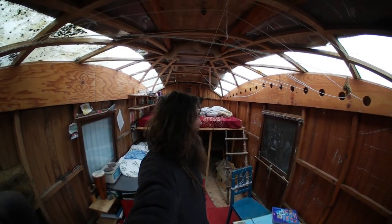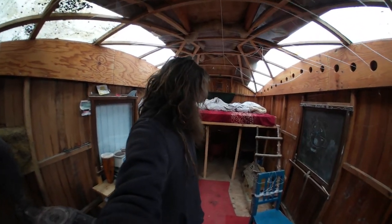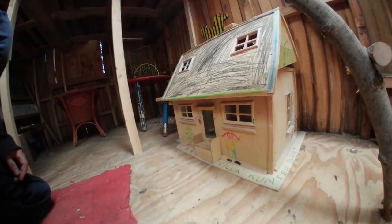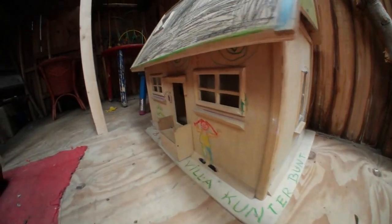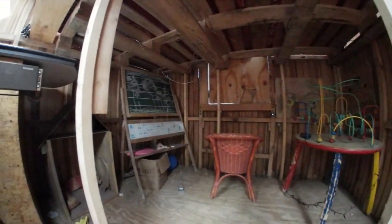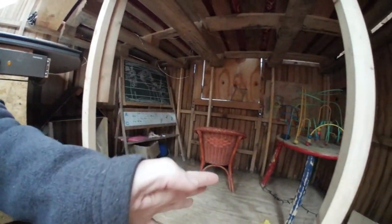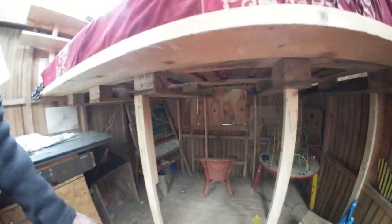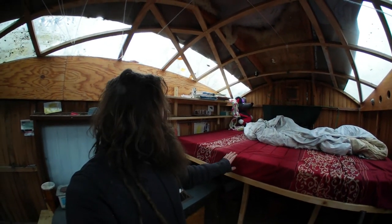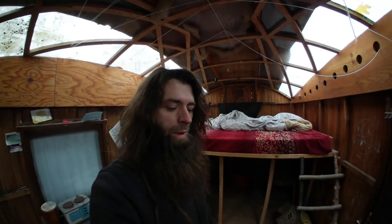wagon of my daughters, the blue turtle Cassiopeia here. It's called Villa Kunterbunt from Pippi Longstocking. But anyways, you see here is a little spot where even if you clean it a bit, one person could sleep and two people can sleep up here. Maximum three, I would say, in the whole wagon.